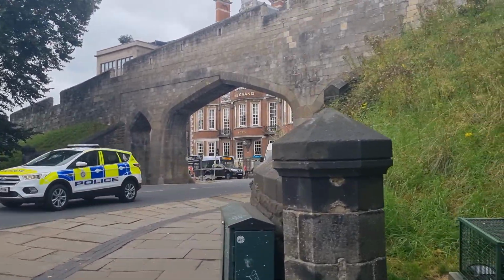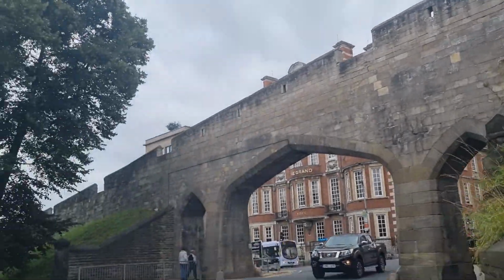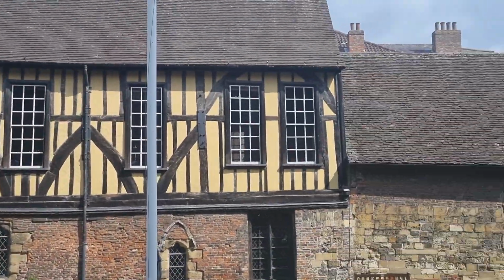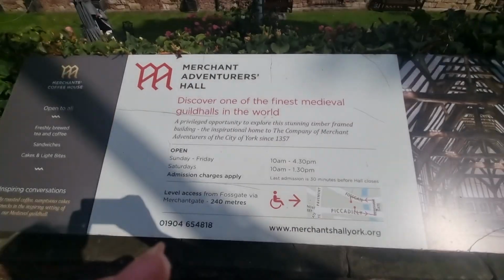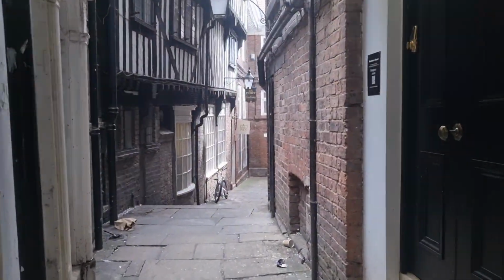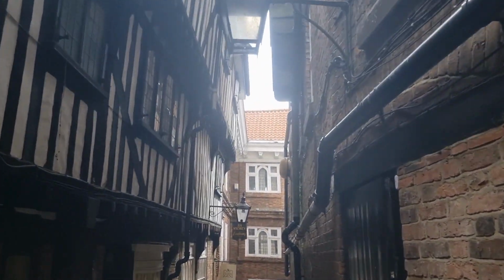If you don't know, York is a beautifully historic town in the UK. It has a lot of existing historical structures, and I really wanted to take you along with my journey and show you some of the sites that we got to see. It honestly was absolutely fantastic. It was a lot of walking around, but I can't sing its praises enough. We had an absolutely wonderful time.